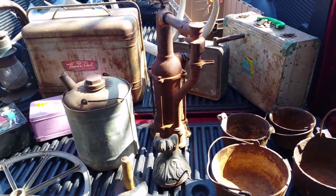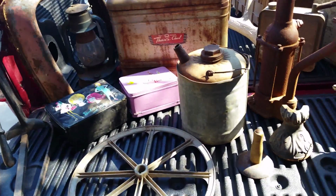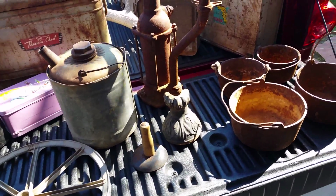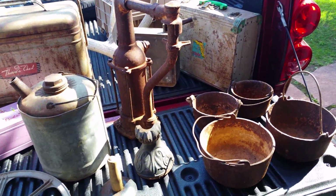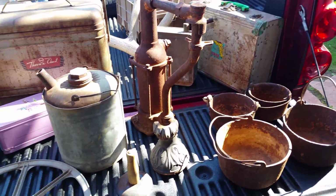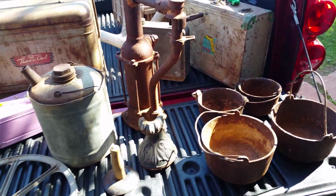So anyhow, a lot of rustic stuff there. I'll go through some of this pretty quick with you. I'll have some pictures of my pile. I like the way they did this particular one. She's done this before when she has all this stuff. They don't price hardly anything until you pick it up and you build yourself a pile.